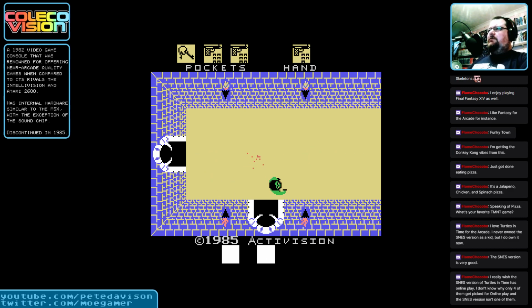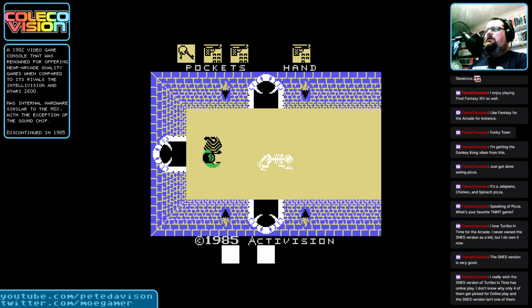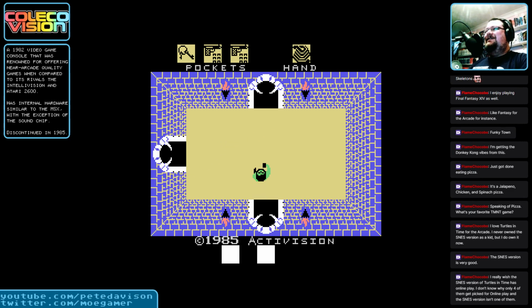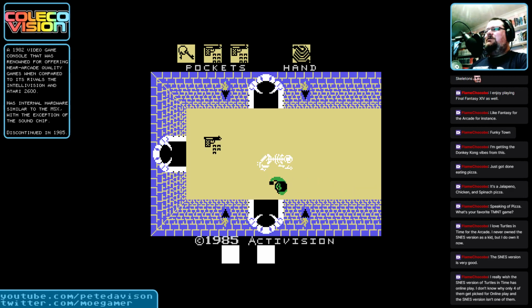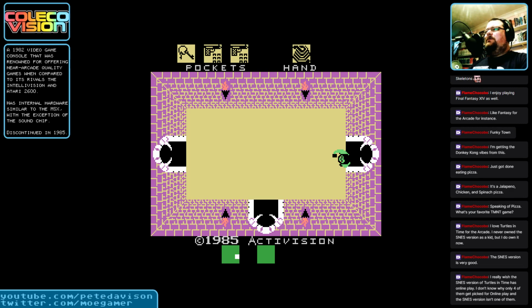Okay, so we've explored every room in this place. There was that sort of ropey item, wasn't there? What is this? Don't know what that is. Well, I'm taking it with me anyway. Right, and then we can leave the castle through this door, because that takes us off the bottom of the map. Let's have a look at a purple castle.